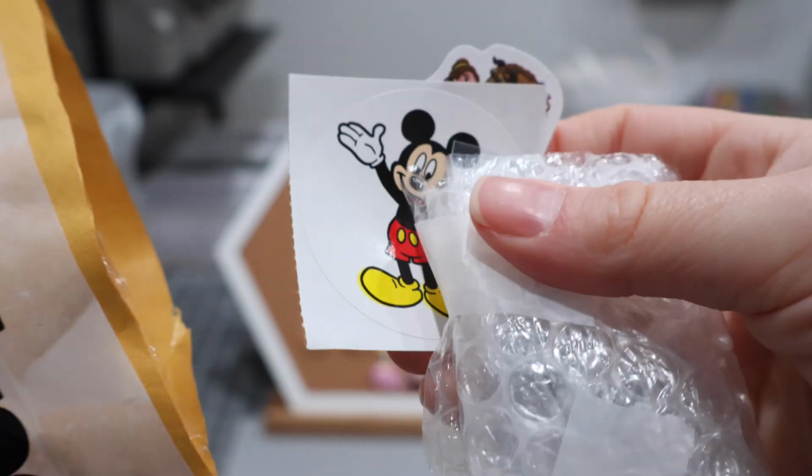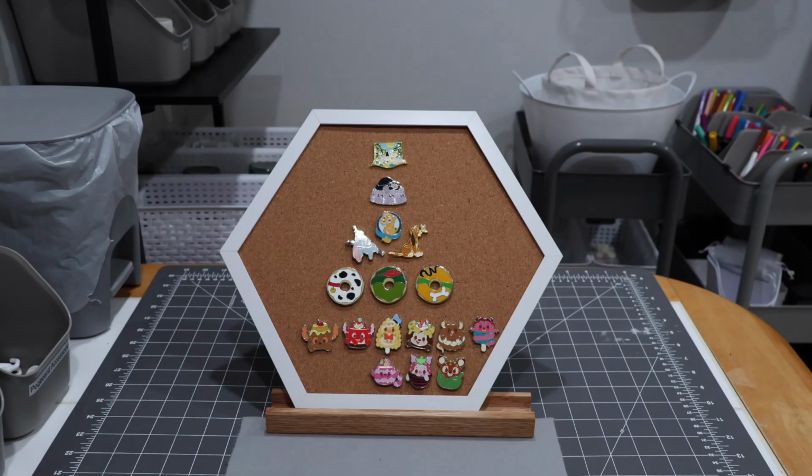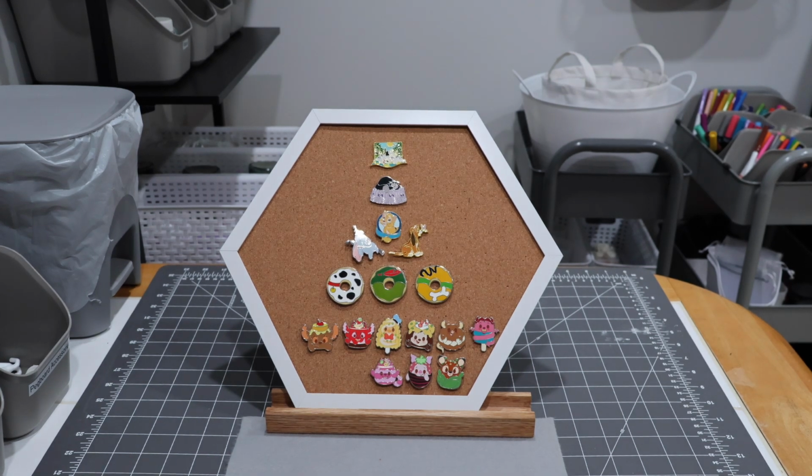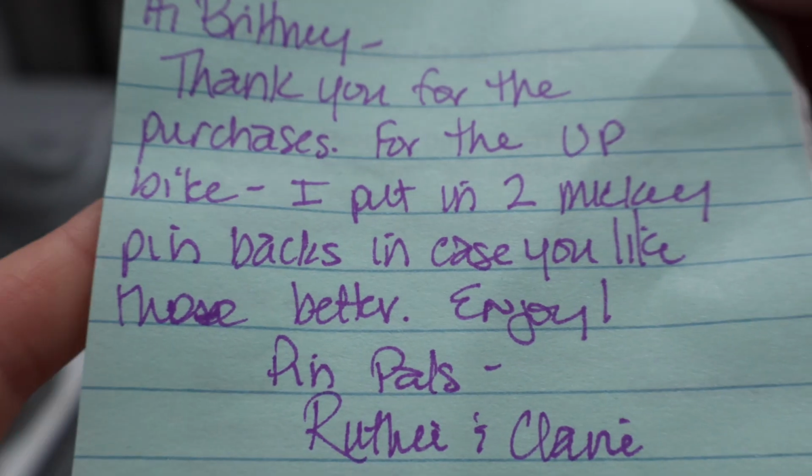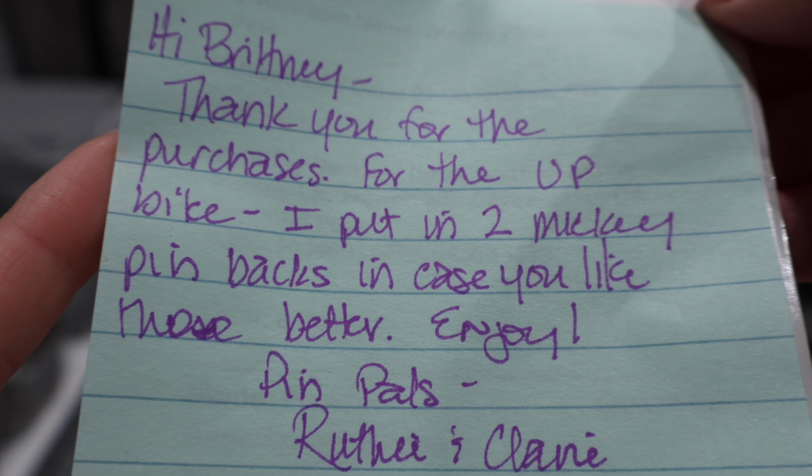Moving on to this one from Whatnot. We got some stickers in there. Oh, I'm glad I reached down. There's a whole clump of additional pins. I always like to reach in really well and just check and make sure I didn't miss any stickers or anything like that. This is from Pins Collecting, and they left me a very sweet little note.